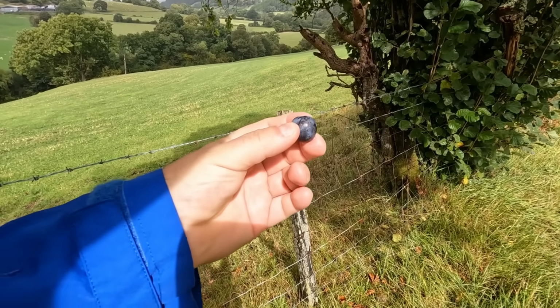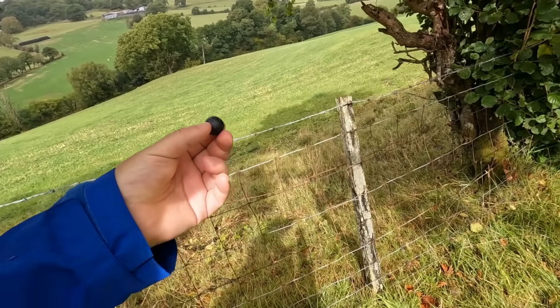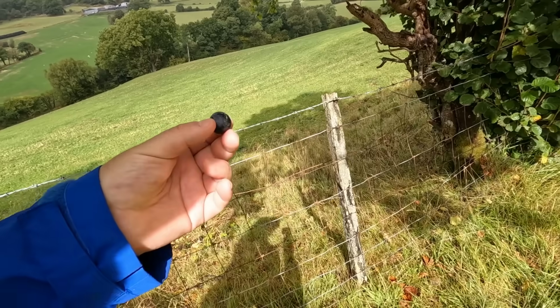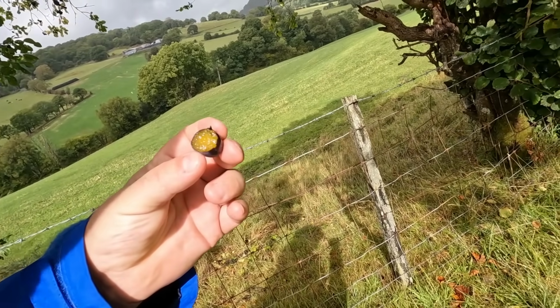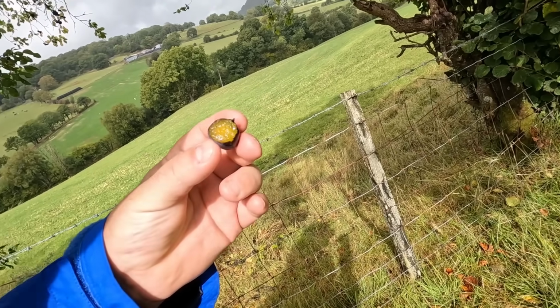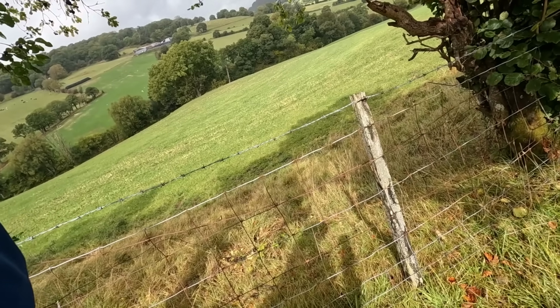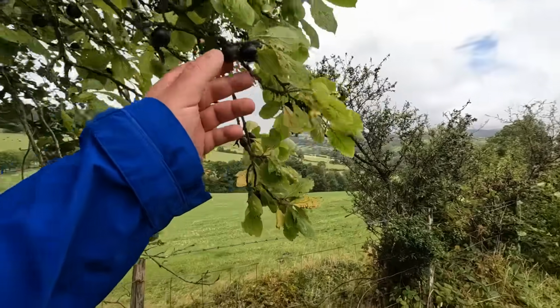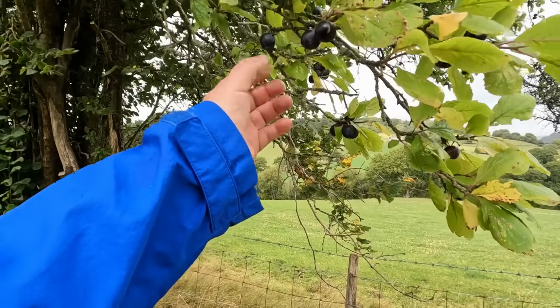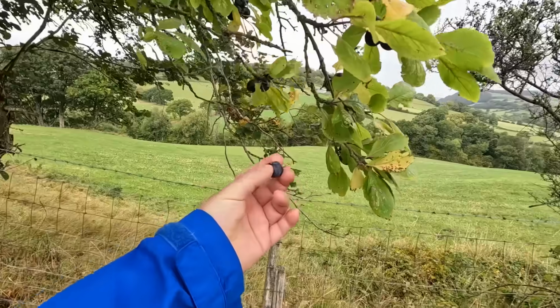These are actually ripe. I wonder what they're going to taste like. It's very soft. Here goes. Probably still quite bitter, so let's see. Actually, no. That's really sweet. That's delicious. Just a tiny, very sweet plum. So yeah, bullaces, I would say. Not all of them are quite as ripe as that one, but that was a nice specimen. You can tell because they're just yielding and soft.